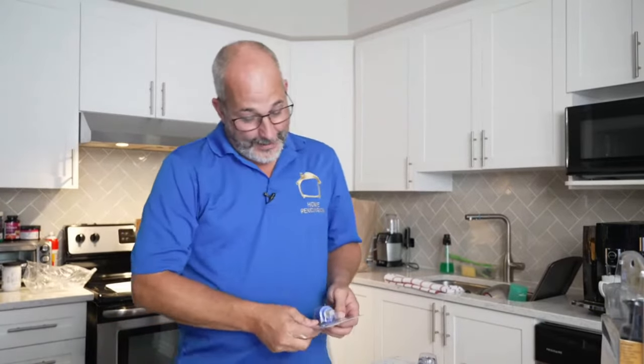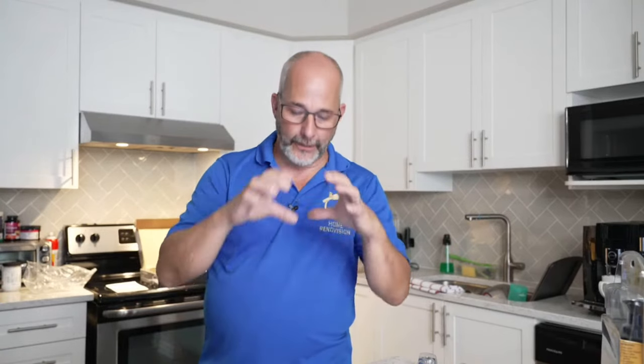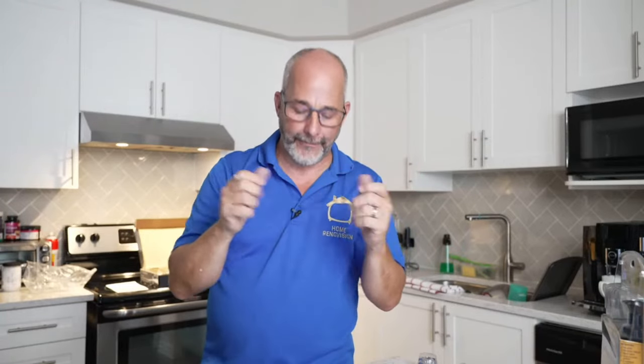Now, oh, the clogged or the slow drain, yeah. And by the way, that faucet issue, it holds true for showers as well, okay? Every shower, you can turn off the water to the house. You can take the main faceplate off. You can have access to that.